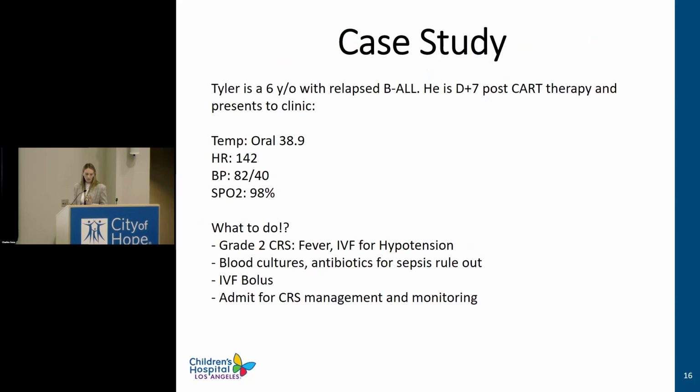And then here's just a little scenario. Tyler's a 6-year-old with relapsed B-cell ALL. He's day +7 from his CAR T-cell therapy, and he comes to clinic febrile, tachycardic, low blood pressure, and he looks like he's oxygenating okay. So technically this is grade 2 CRS because he has a fever, he has low blood pressure.